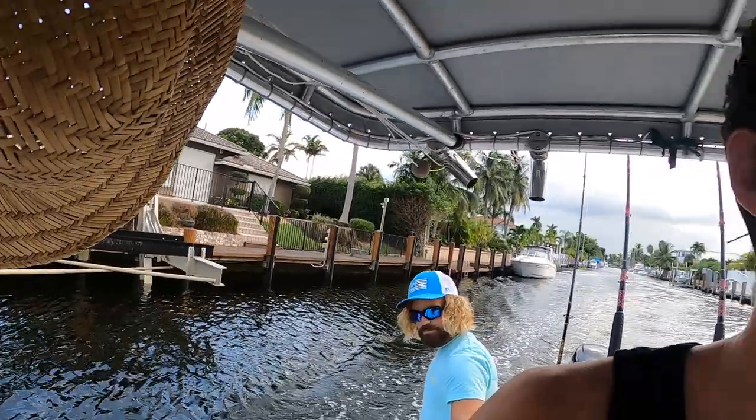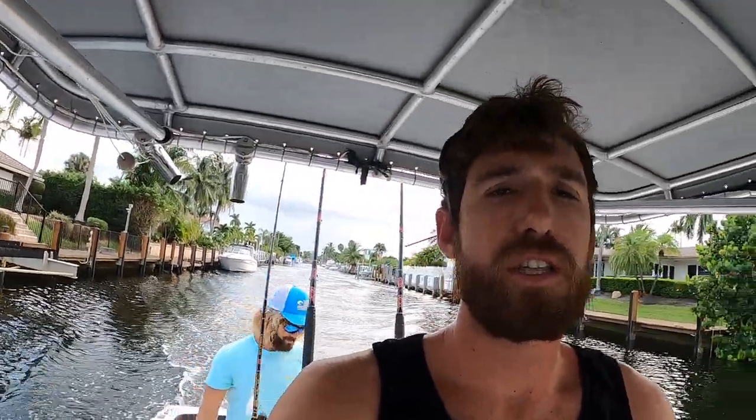This is Captain Tyler with Real Floridian Fishing. I'm out of my home port today. Got Captain Chris with me. We don't have any charters today. It's September. This is probably our slowest month of the whole year. So since we got a free day and we had to go gas up the boat and get ice anyways, we figured we might do some afternoon fishing.